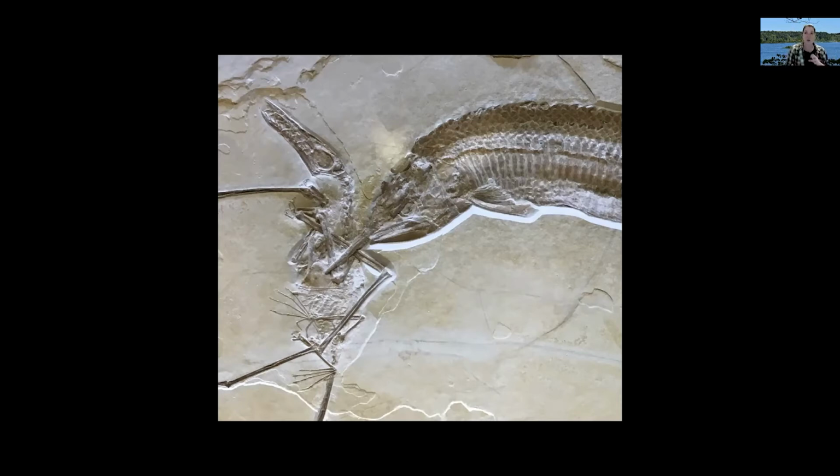The pterodactyl was too large for this fish to swallow, and the fish must have begun thrashing around trying to get the pterodactyl out of its mouth.